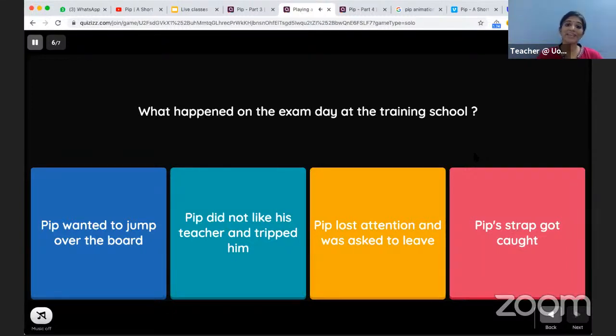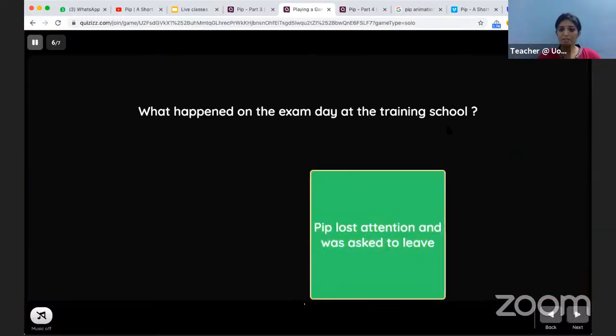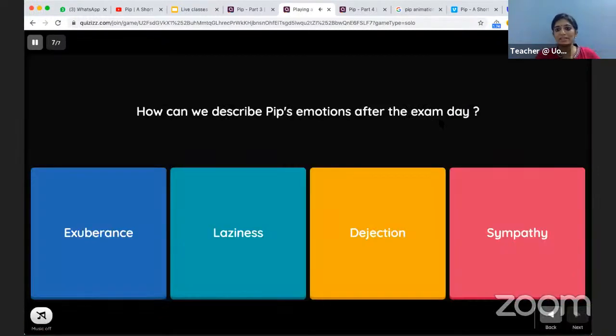What happened on the exam day at the training school? Pip wanted to jump over the board. Is that why he jumped? Is that why the teacher fell down? Or Pip did not like his teacher and tripped? Is that the reason? Pip didn't like the guy who had come to examine. Or Pip lost attention because he got very excited and that's why he fell down and then he was asked to leave? Oh, did Pip's strap get caught somewhere? It was simply that Pip lost attention because he got very excited. So that's the correct answer.